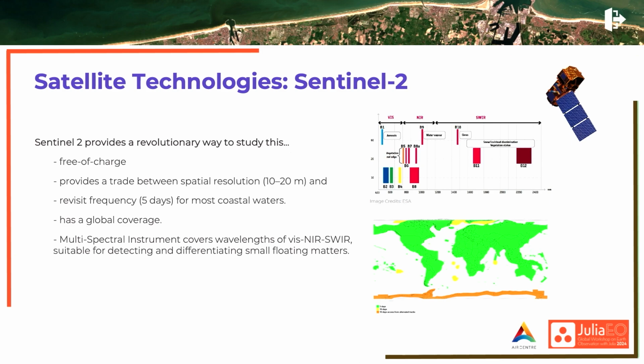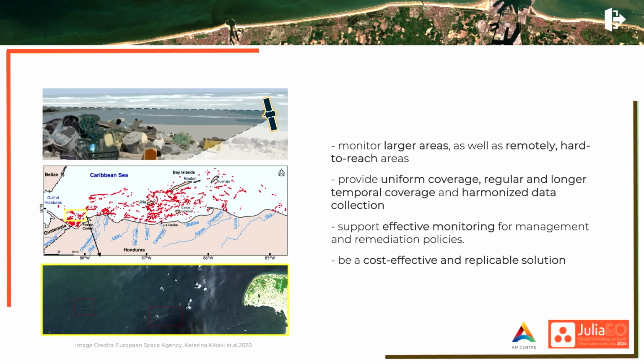It has, of course, global coverage, as I said, in coastal waters. And the multispectral instrument covers wavelengths of visible and shortwave infrared, but especially the near-infrared, which is particularly helpful and suitable for detecting and differentiating small floating objects on the ocean surface.